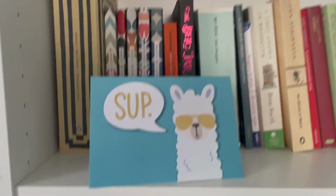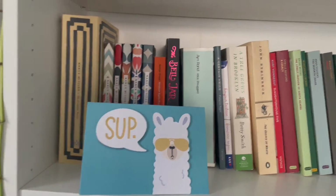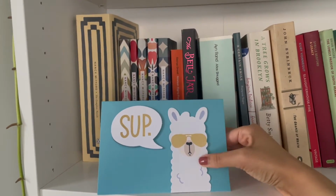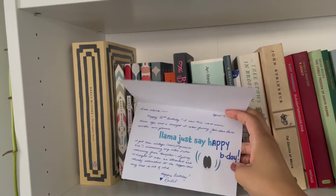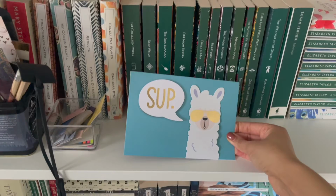This is, okay, another one of my sister's cards. This is for my birthday of 2023, actually. I get gifted a lot of things that have alpacas on them because, again, as a knitter, so yeah. I thought this card was pretty epic, so I decided to keep it out on display.